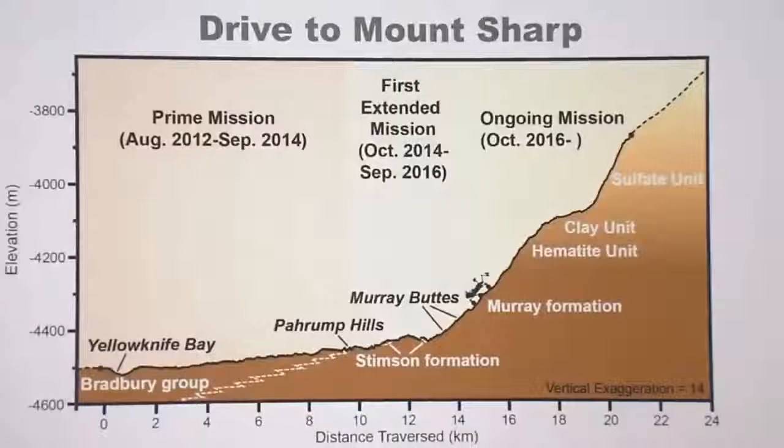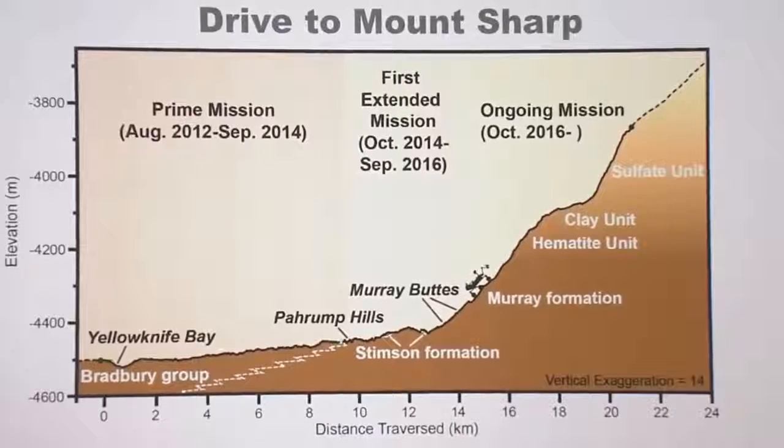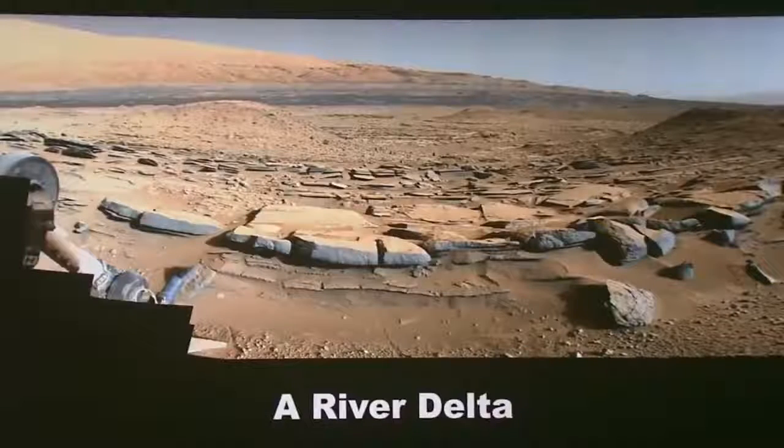But this is a little map of Mars, of the mission really, in profile. We landed out here in Yellowknife Bay. We drove across the plains, and that's where we spent the first 2 years. So I've got just a couple pictures of what we found there. Another one of my favorite pictures.